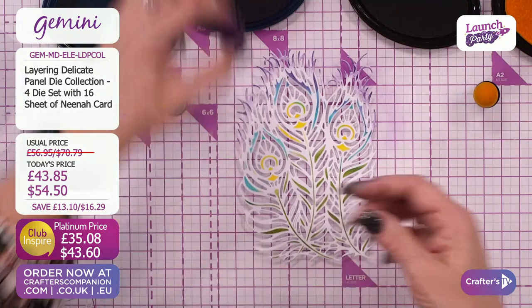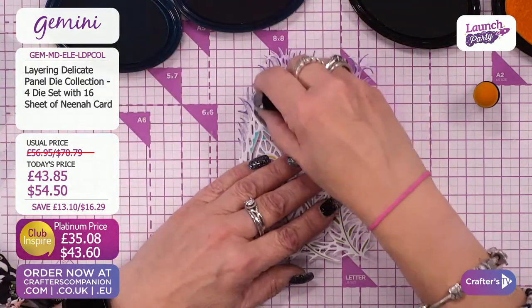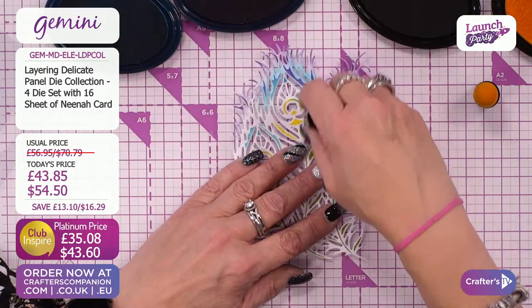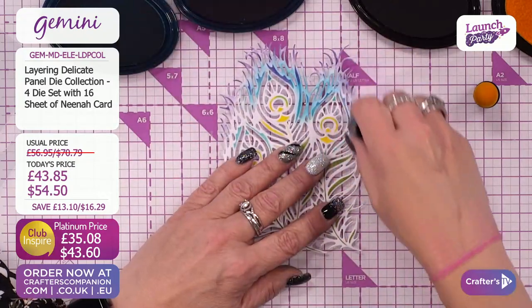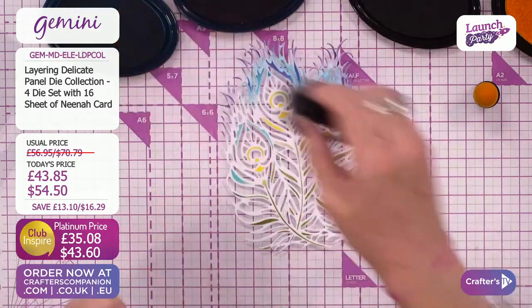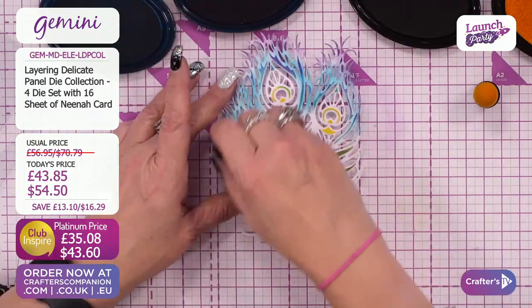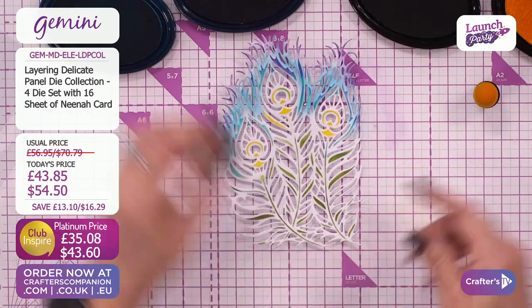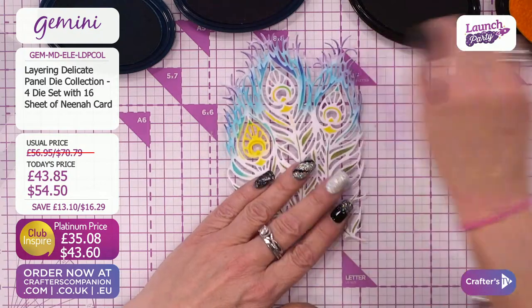And then what I'm going to do is go in with the next colour, which is the parakeet. So we'll go around with the parakeet again. And can you see I'm not losing any of that darkness? Yeah, nice that it's still there, the intense colour underneath, and that's because of that embossed detail, Joe. That's the difference between running it through with your rubber embossing mat and not, because honestly, you wouldn't get the same look through there. But again, I'm just going to go in with the middle part of the peacock feather.